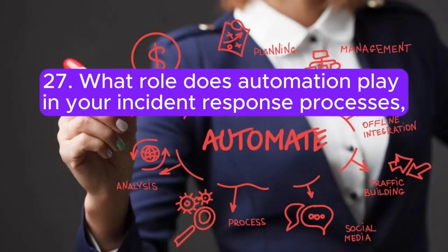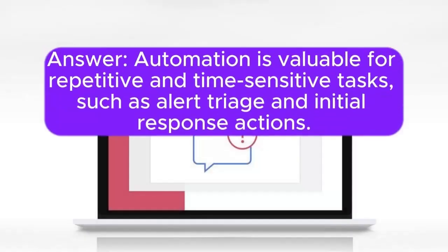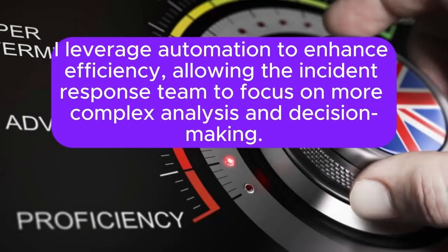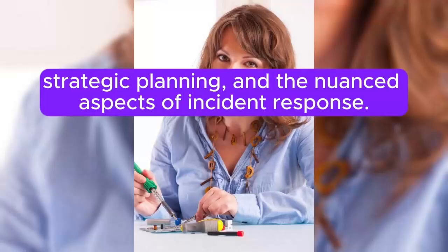27. What role does automation play in your incident response processes? And how do you balance automation with the need for human analysis? Answer: automation is valuable for repetitive and time-sensitive tasks, such as alert triage and initial response actions. I leverage automation to enhance efficiency, allowing the incident response team to focus on more complex analysis and decision-making. However, a balance is maintained by ensuring that human analysts are actively involved in critical decision points, strategic planning, and the nuanced aspects of incident response.